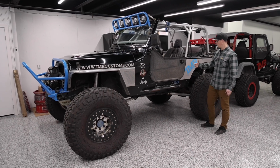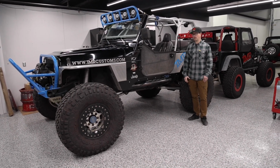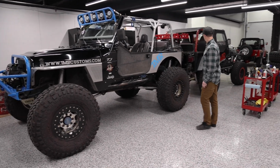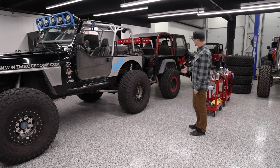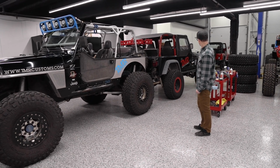So this Jeep really helped put TMR Customs on the map because it was our first big project build and kind of got us some brand recognition for the parts we manufacture. And then over on this side behind it, the Jeep behind the blueprint, we call it the tractor. It's my sister-in-law's. It just keeps banging and rattling, but it won't die. So it's just like an old tractor, it keeps going.